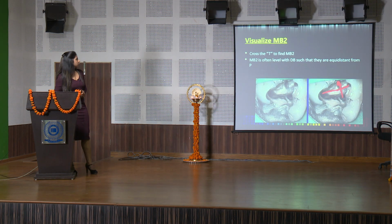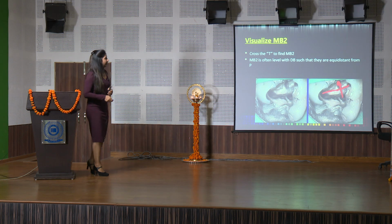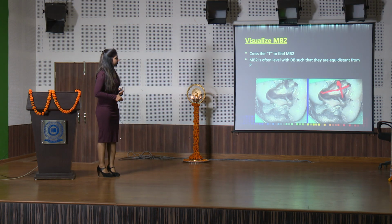There is a T rule to find MB2. We have to make a T. The long arm of the T is between the mesiobuccal and the palatal, and the short arm is perpendicular to it, joining the distobuccal. Now if you cross the T and go towards the mesial, you find what is known as MB2. Did you get that? It's the T formed by the three canals which we negotiate early in any maxillary molar. You just have to cross that T, go straight and you find MB2.